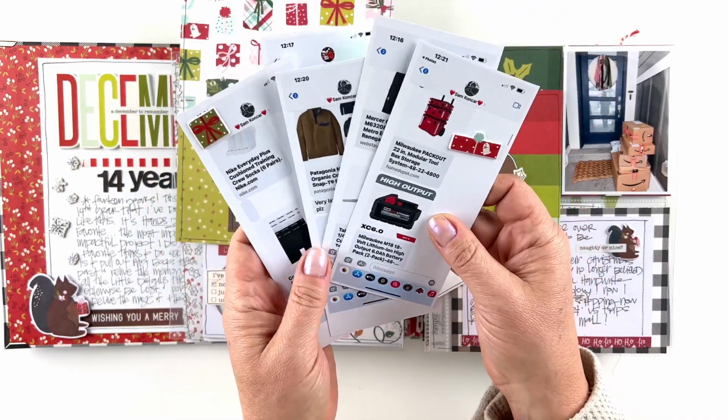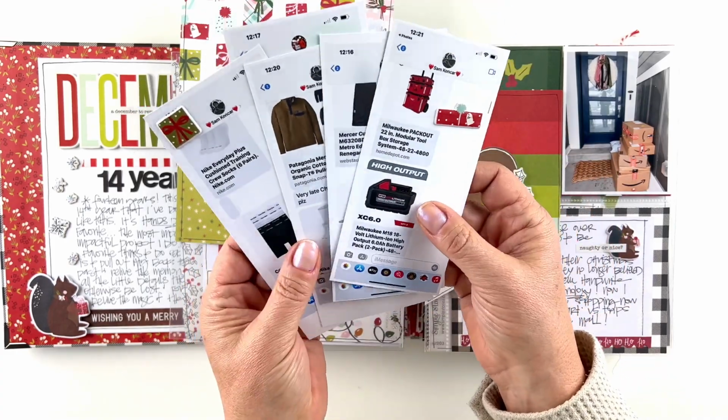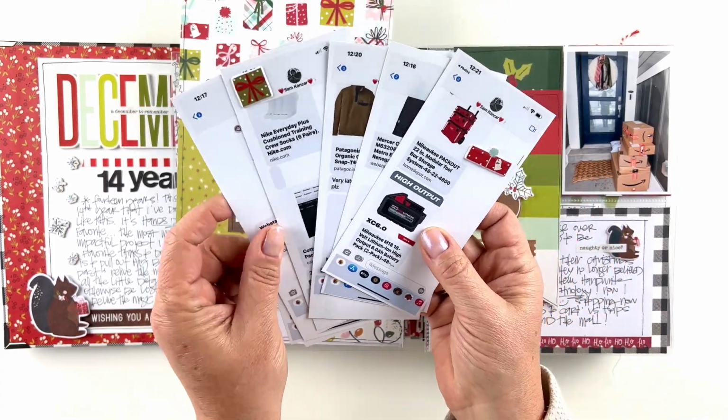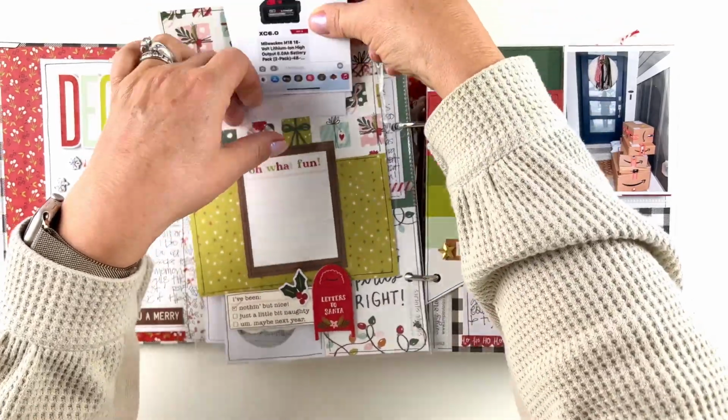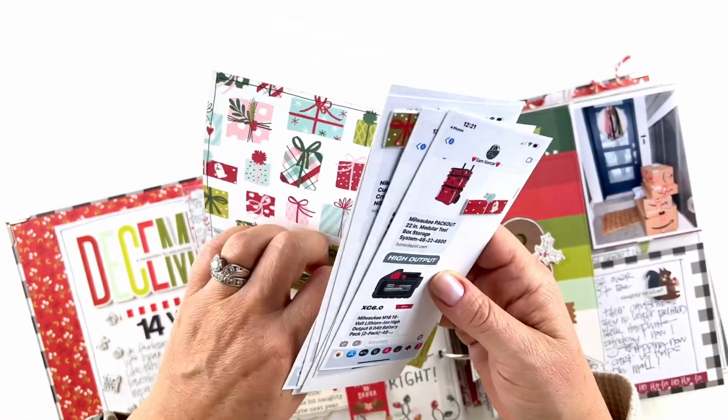And that's kind of fun because they send the links, but then you have the photos of whatever it is, because those are coming through automatically on the links. So those just tuck right there in the pocket. Let me just get that back in there.